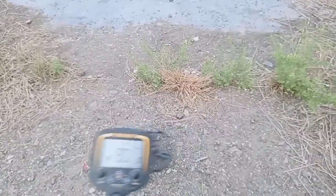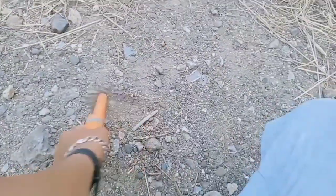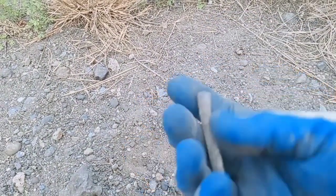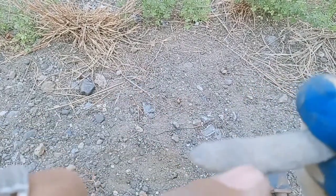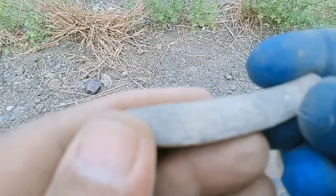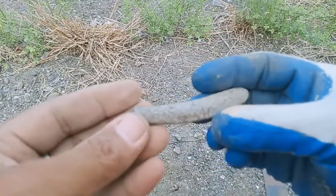Okay, another signal. 82, 80, 82 sharp. Okay. Oh, what's this? Another. What's this? A marker. Right there, a marker. Wow. Let me see if I can clean it up. I think it's the handle of a window. Like that. Okay.